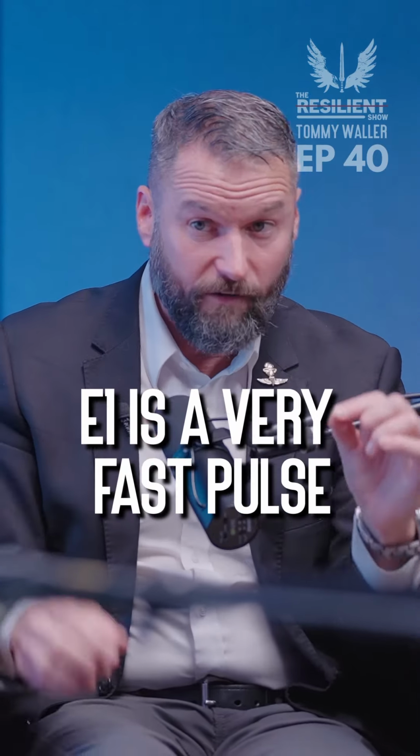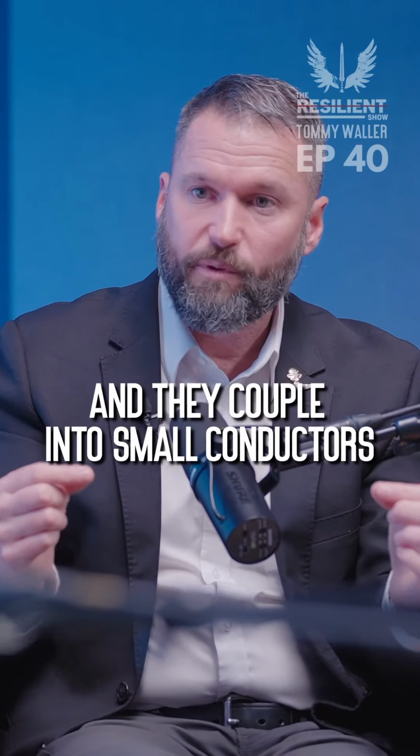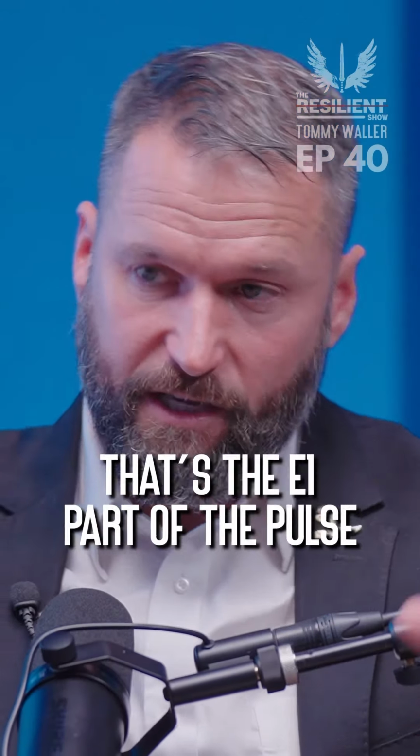E1 is a very fast pulse. The electrons off those atoms are stripped and moved towards Earth in a matter of nanoseconds. And they couple into small conductors, like all these wires. That short wavelength can couple into that and damage what's on the other end. That's the E1 part of the pulse.